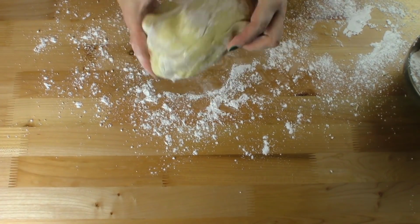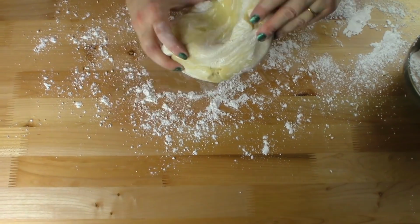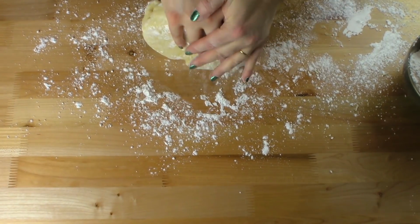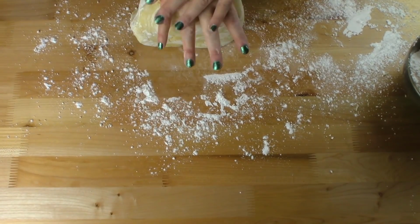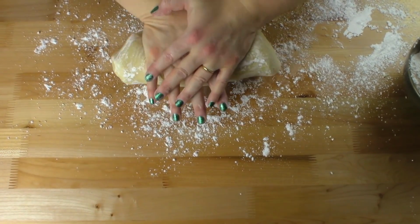I have a huge mound of marzipan here, and I am just using my own strength to soften it so that it is pliable enough to roll out and then cover the cake with.